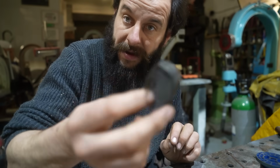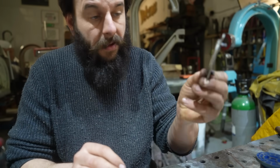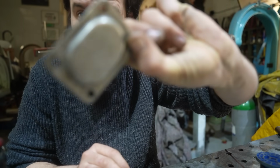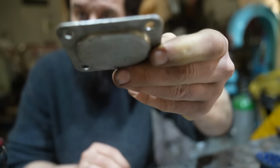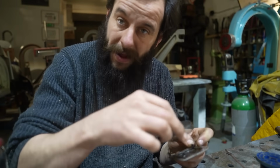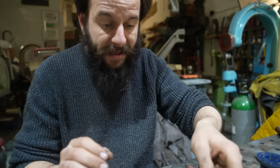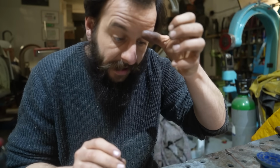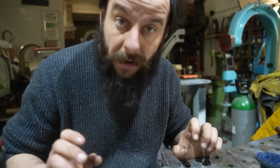I've got the gauze cleaned up. I've got the sump plate all cleaned up. Once I get these feet soldered back in place, I'll be able to put the gauze back on, push the feet over to hold it in place, get it reinstalled on the bike. Then that's the oiling system done.